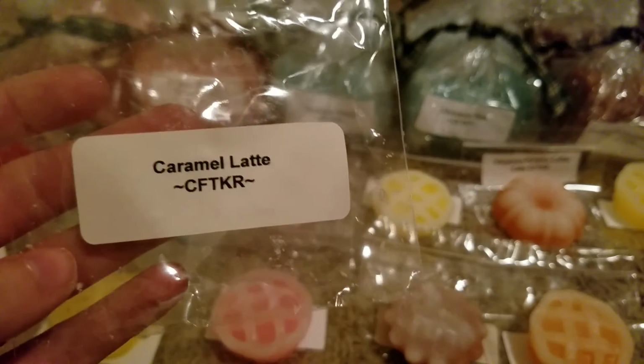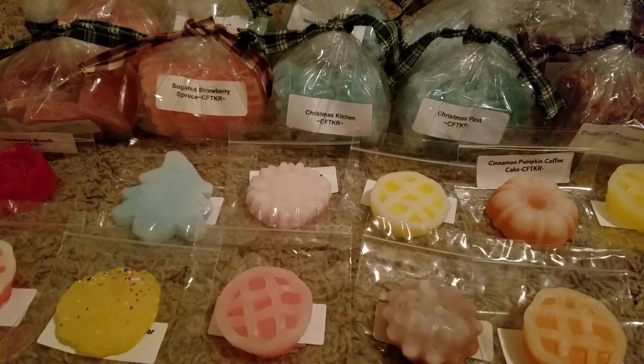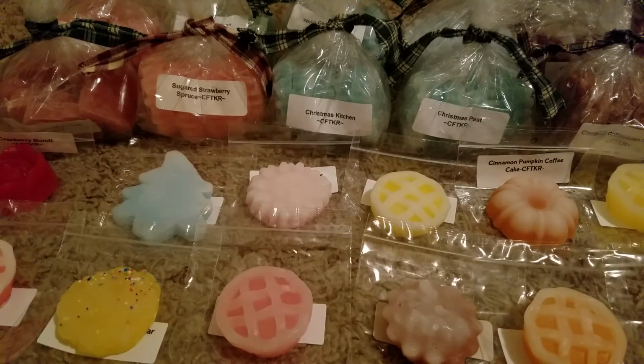This one is Caramel Latte, and it's another cute little cookie. And this one, again, is kind of just a sweet, light coffee scent. You can get the caramel. I can't get it too much right now, but I remember that I could when I sniffed it before. So those are all of the samples. She sent 12 samples with my order, which is just incredibly generous, and I'm so, so thankful.